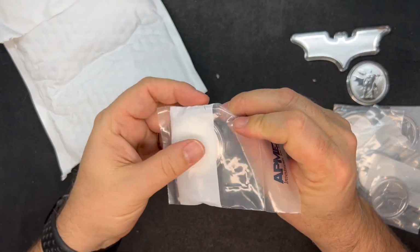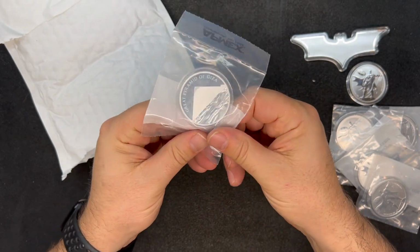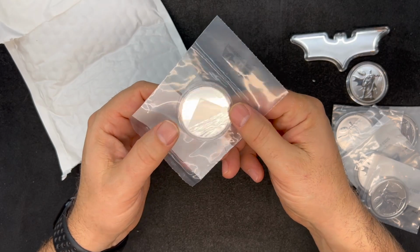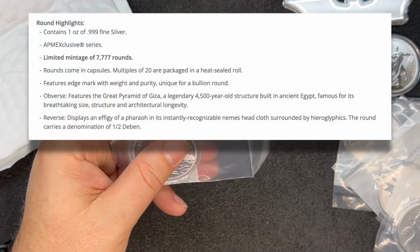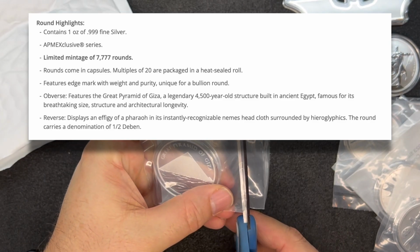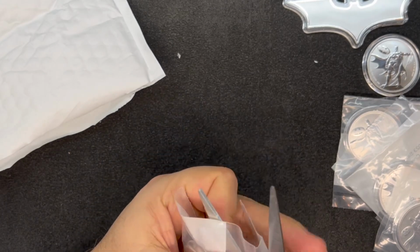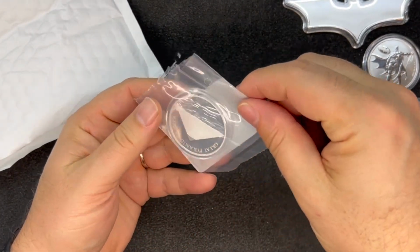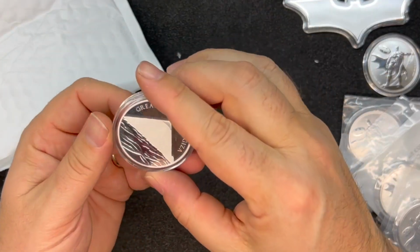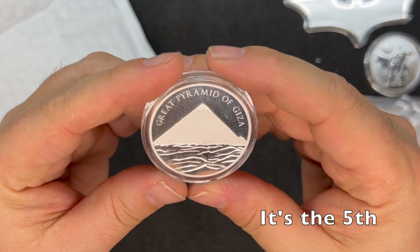So I also picked up, and it doesn't even have the writing on it, but this is from the 7 Wonders of the World series. I think each coin has a mintage of 7,777, and with this coin, I think there's 4 that are out in the series. Wow, these scissors are terrible. I need new scissors. I think this is the 4th coin in the series that's out. This is the Great Pyramids of Giza.